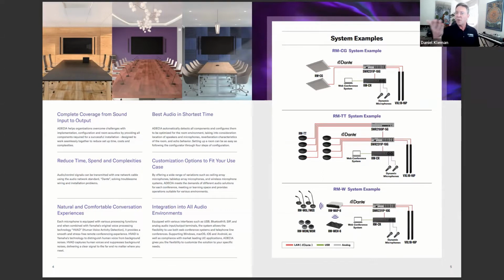And then your web conferencing system, the computer in that room, whether that's a room computer, bring your own device type environment, just a USB connection to that RMCR gets you where you're going. So everybody knows how to plug a USB peripheral into their computer. We do that every day. So we have taken an integrated audio solution and boiled it down to the easiest thing that people do and the most common thing that they do, which is plug a USB connection into their computer when they are in a conference room.